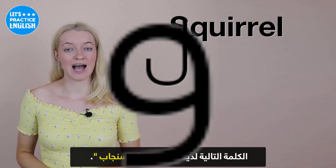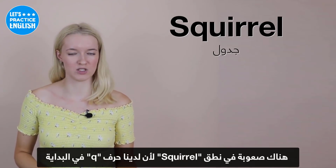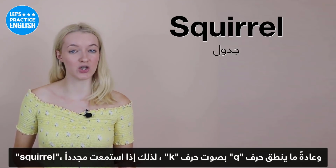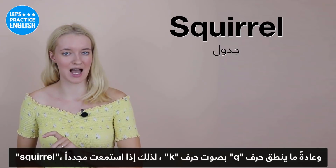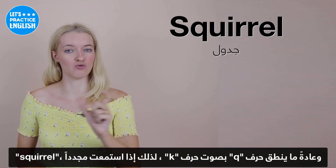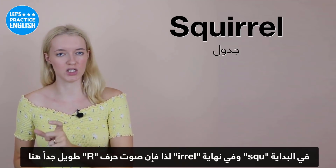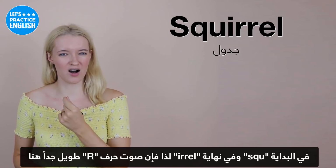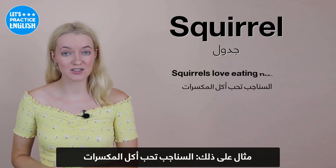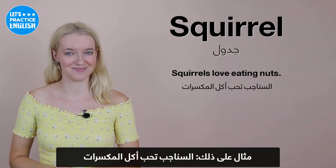On to the next one, we have squirrel. Now, squirrel is quite difficult to pronounce because we have a Q at the beginning, and normally Qs end up turning into K sounds. So if you listen again, it's pronounced like squirrel. So at the beginning it's squir, and at the end it's roll. So it's quite a long R sound, if you can hear that, guys. So let me give you an example sentence. You could say, squirrels love eating nuts.